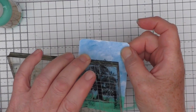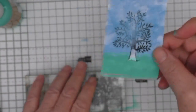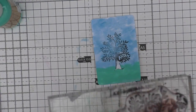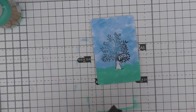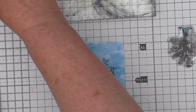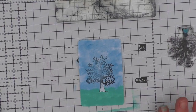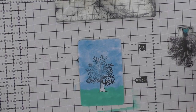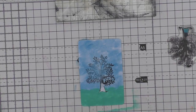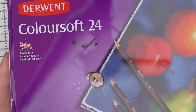And when I lifted it, it lifted a bit of the paint. But no problem. As I said, I didn't want it to be too deep a colour of black anyway. But what I'm going to do now is to take some colouring pencils, and I will actually go over the tree with a dark brown colour, and I'll go over the leaves with a green.